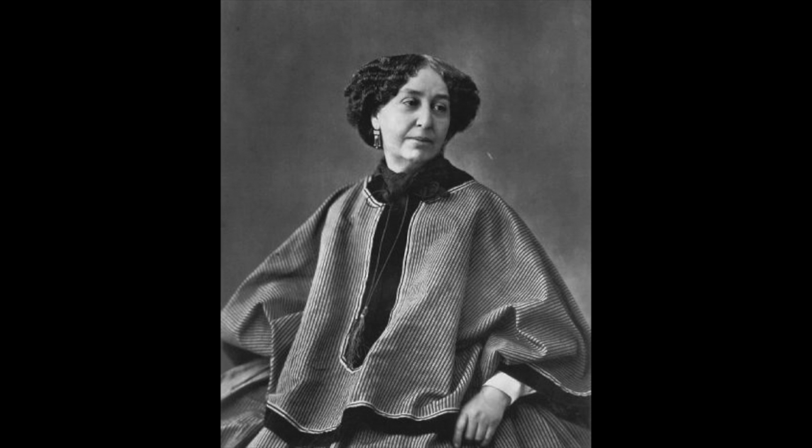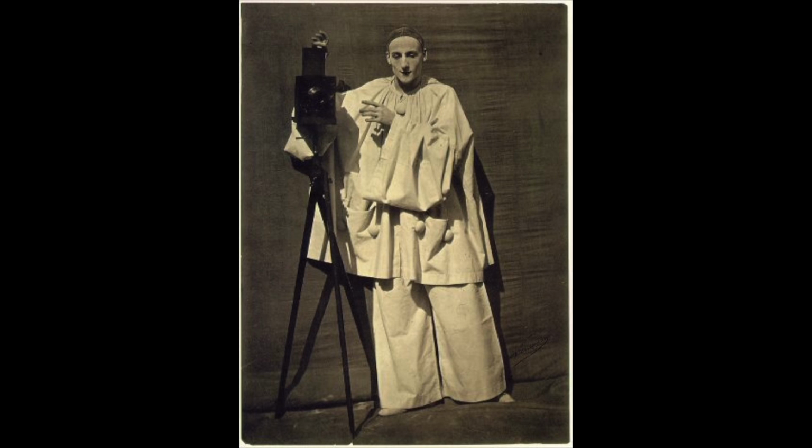Also in this photograph of George Sand, a famous author, the lighting and exposure, though a little harsher and not as natural, are perfect. And in this shot, notice how the darks and lights are used to move the eye around the image.